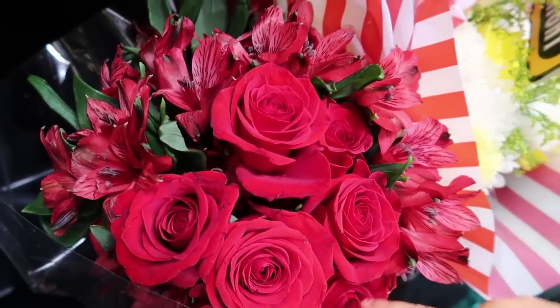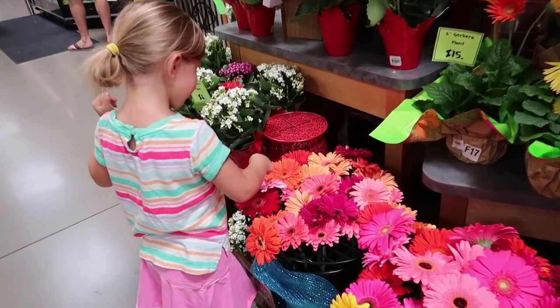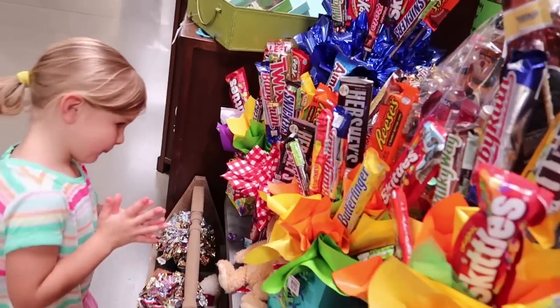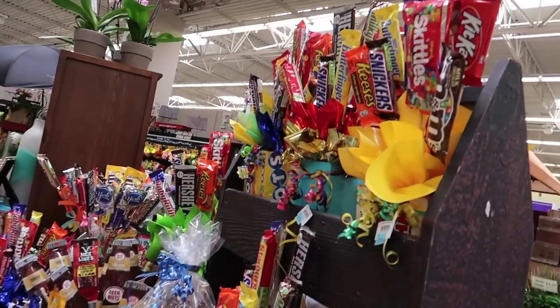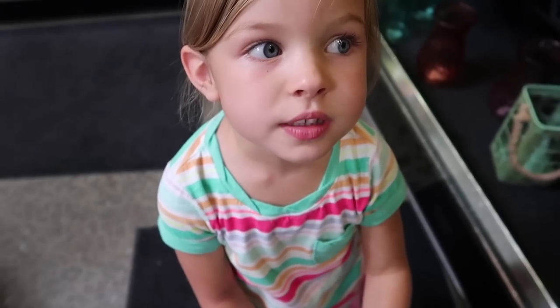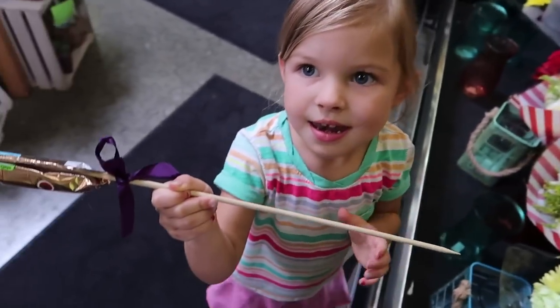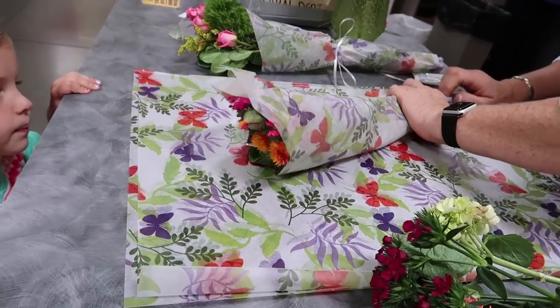Laura likes this one. It's very beautiful. Which color is your favorite? Purple, red, and yellow. These ones aren't flowers though. What do you think, Laura? A candy bouquet or a flower bouquet? Candy bouquet. We're almost done and then we're gonna go to Annie. So what we decided to do is get one of these candy things and add them to a bouquet for each of the kids. You like that one? That one's for Elise.